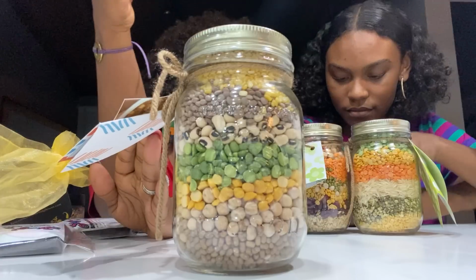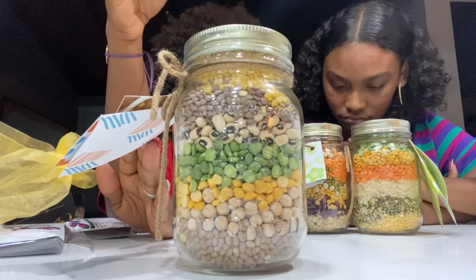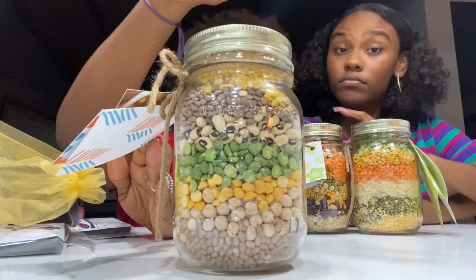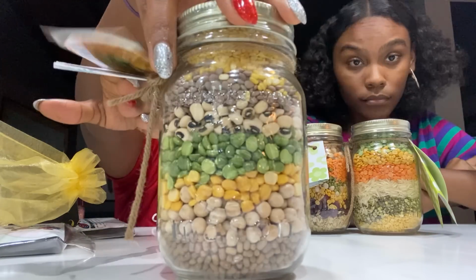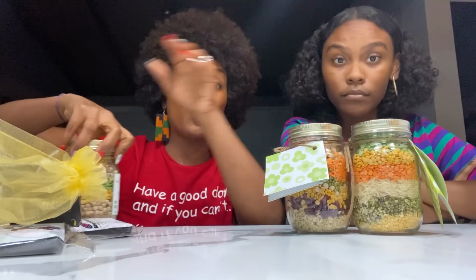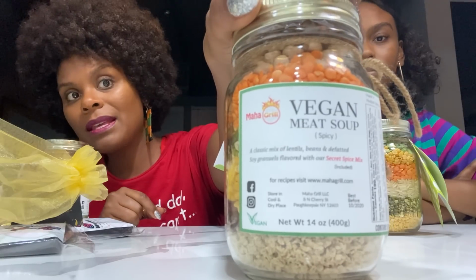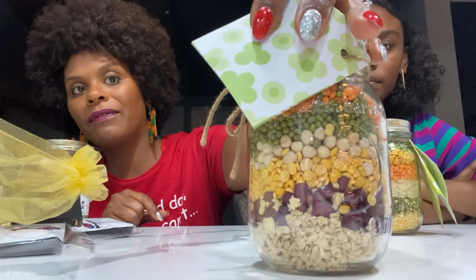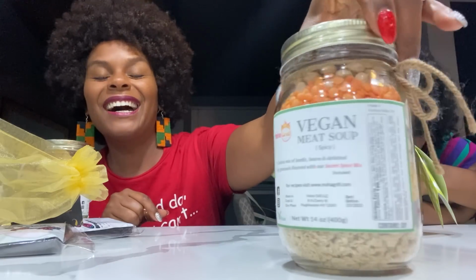The house special soup, medium spicy. It's a classic mix of lentils and beans flavored with a secret spice mix. What I love is you can see every single ingredient. Ain't no surprises. Ain't nothing hidden. This is amazing, and it's beautiful. I love color. That sounds like it'll knock a cold right on out. Vegan meat soup. Look at the colors in there. Oh my God, that is beautiful. Honey, very good.